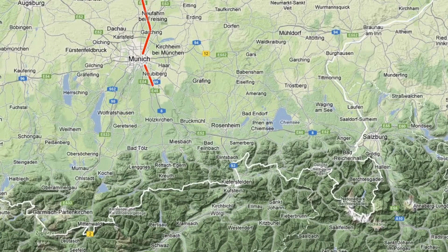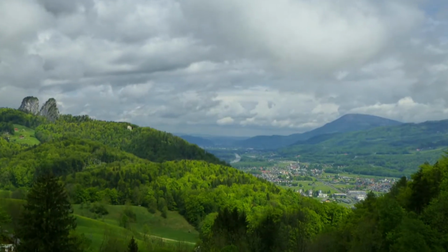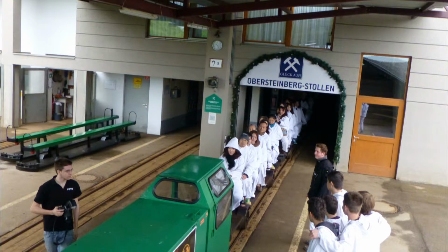Our last day in Munich is spent on a day trip into Austria, with our first stop being the Hallein Salt Mines. The mines are located in the foothills of the Alps, just outside Salzburg. The first part of our 90-minute tour consists of putting on white pants and shirts in preparation for our train ride into the mines.